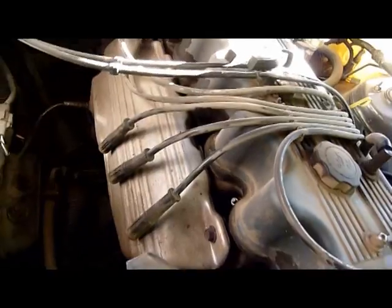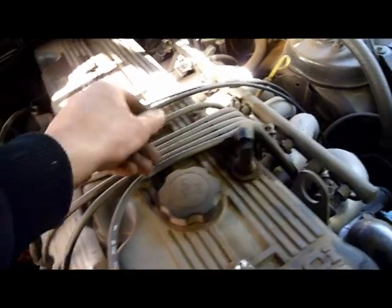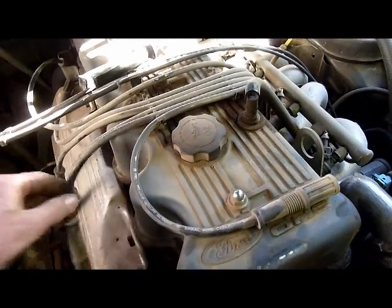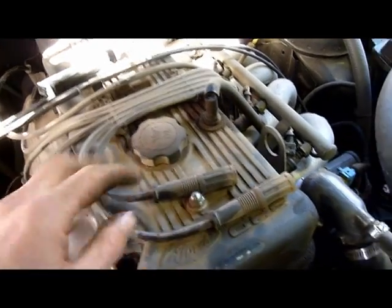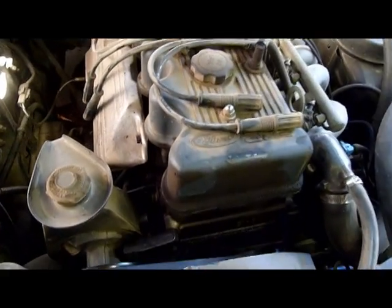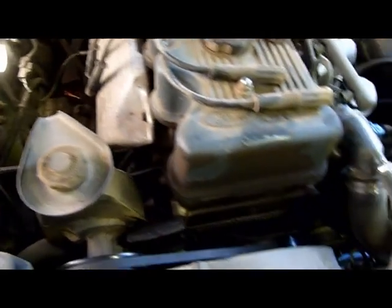But yeah, they're alright. They're out. Leads are numbered, so you can pop them out and put them wherever. They're all new leads, new rotor button, new cap, new everything. Just no new plugs because we couldn't get the first three out and just abandoned it after that. But yeah, she's nice and hot. Well, running temperature, pressurised.